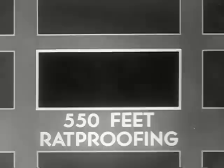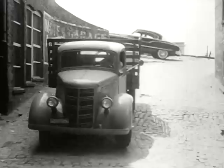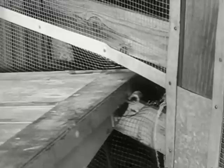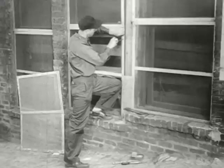Rat proofing on a block basis is both the most efficient and most economical procedure and complies with the island theory of rat control. The island theory assumes that each block forms an island of rat life. After the block has been rat-proofed, the rats within each premise are eradicated. After a block has been rat-proofed and rat-freed, it has to be maintained. Damage to rat-proof installations can occur through accident or carelessness. Such damage may result in reinfestation. The window must be rat-proofed again, and the building freed of rats.